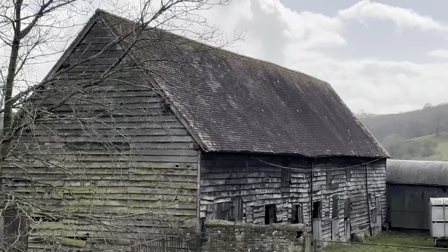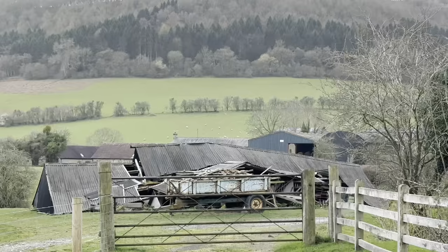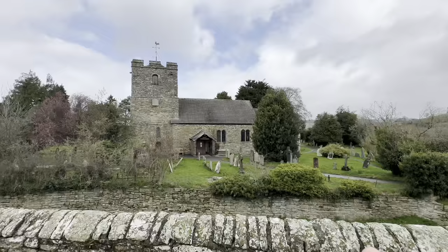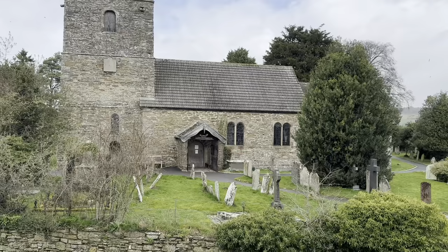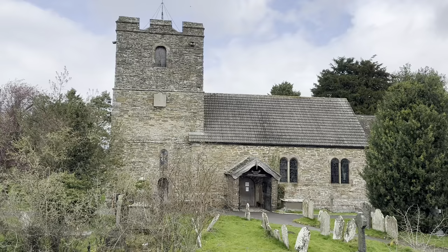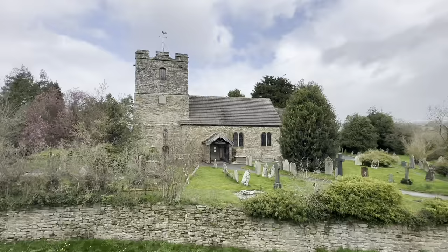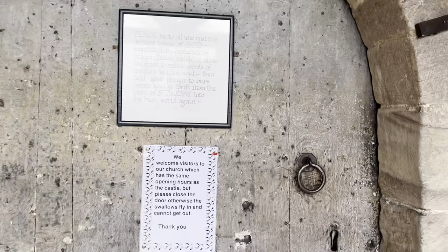Real good looking barn there, right next to what was a barn and is no longer. It's just components. Yeah, and the church alongside Stokesay Castle is actually called John the Baptist Church, and it dated from a bit before Stokesay Castle. You know, remember there was things on the site of Stokesay Castle preceding it. Yeah, we're just gonna have a little look in the Church of John the Baptist, because there was a funeral going on here when we came this morning.